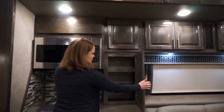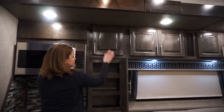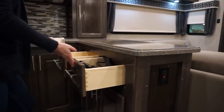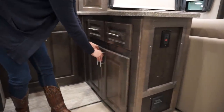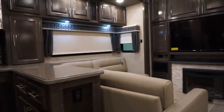More storage in the kitchen for canned goods, items such as that. And then you've got a couple drawers and more storage down below. Pretty good amount of storage for a toy hauler kitchen. Again, it's nice. I can sit here, prep my food, and watch some TV if I decide.